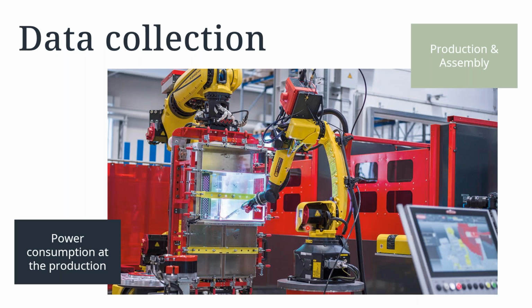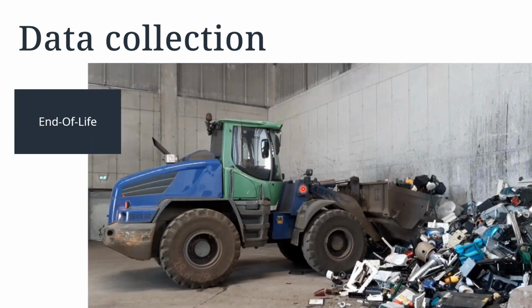On this slide, of course, you can see some impressions from the data collection and production and assembly in Sattledt. Here you can see a robot welding the Tauro. Of course, here you have to measure the power consumption of the welding and the robot machine and so on. So everything was also measured in the production and assembly.